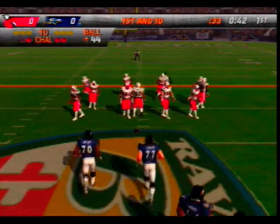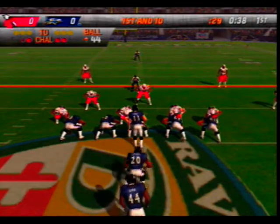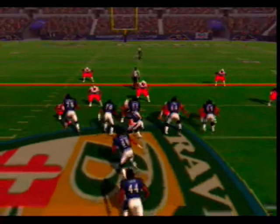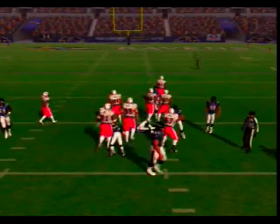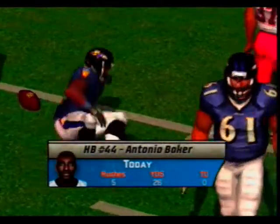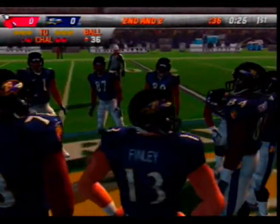First and 10. Ball on the 44-yard line. Here we go. Hands it off. Franklin is there on the stop at the 36-yard line. You got to keep going to the run. You never know when there's going to be great blocking ahead of you, allowing for a big one right into the end zone.